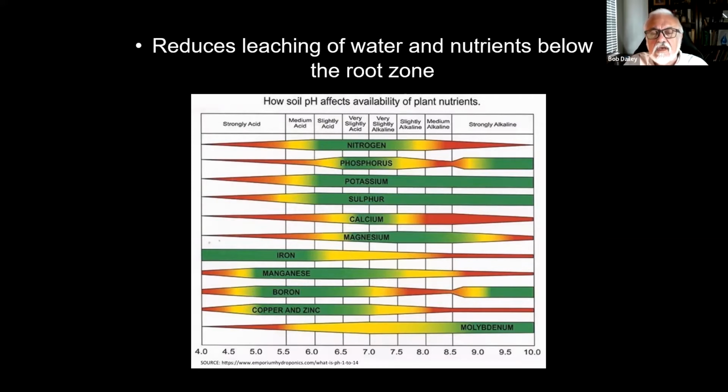Well, one of the things that happens when we use sprinkler systems is they tend to wash out all of the nutrients in the soil. They leach them out. And of course, that's gone too. It goes out into our streams and waterways. So it's important to keep our nutrients in the root zone. And the way we do that is through drip irrigation.